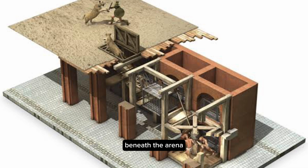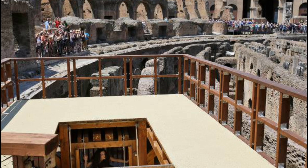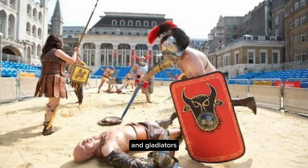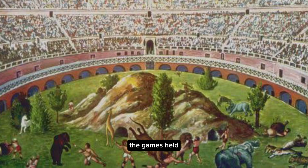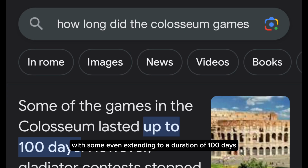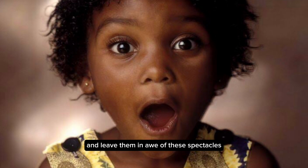Beneath the arena, the Colosseum had a world of underground passages and rooms. These spaces served as storage areas for wild animals and gladiators, waiting in anticipation before their gripping performances began. The games held within the Colosseum could last for several days, with some even extending to a duration of 100 days. The Romans knew how to entertain their citizens and leave them in awe of these spectacles.